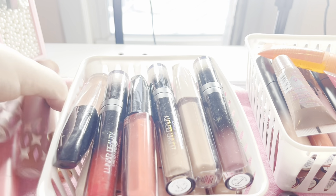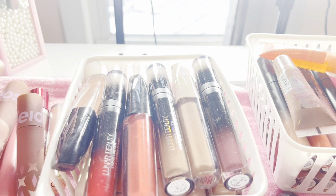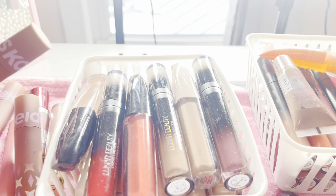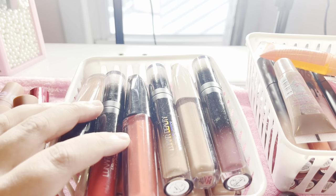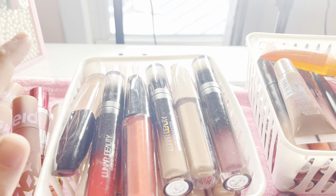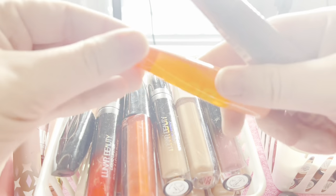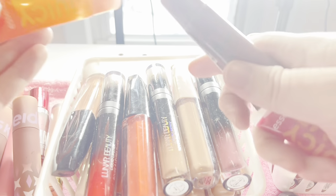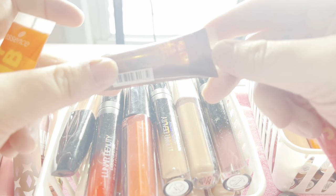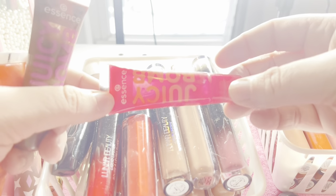So here is the bulk of my liquid lipsticks. We might bump into a few stragglers, but primarily I have these Kaleidos Lip Clays, Lunar Beauty, Kylie, Jaclyn, and Lorelei Los Angeles. Good grief. And then there's a couple straggling glosses over here. These are by Essence. They're Juicy Bombs. And these are super old, so I am going to get rid of them. You can see they look pretty gross. So we're gonna go ahead and get rid of these.